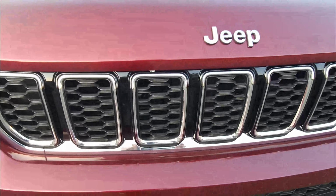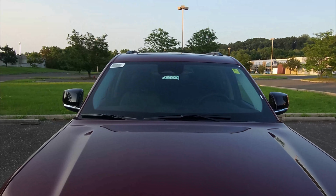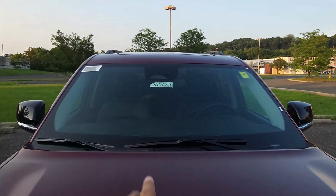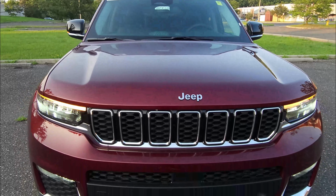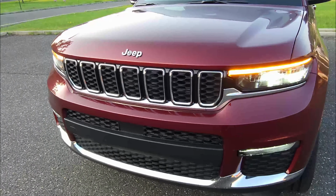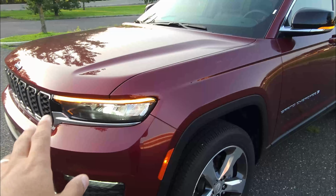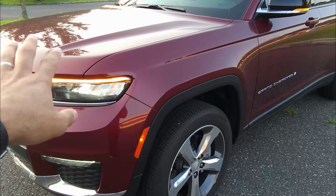You got Jeep's, of course, signature grille. This guy, of course, has all the automatic technology. It has a camera on the windshield for the automatic cruise control and all that fun stuff. I think Jeep nailed it. For the first time in 10 years, this car is getting a major redesign for 2021. My tester here is the limited model, which stickers about $45,000, depending on options. It's fully loaded.